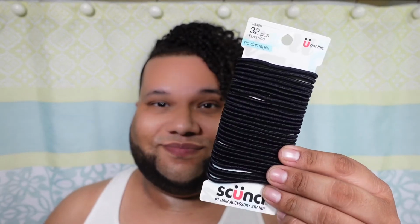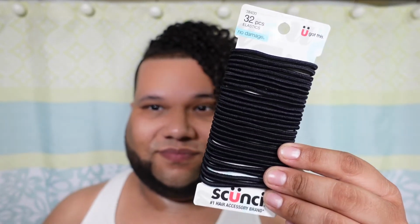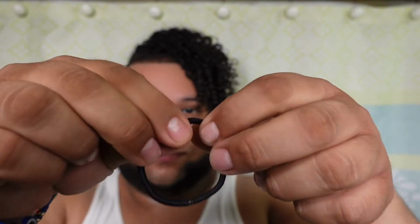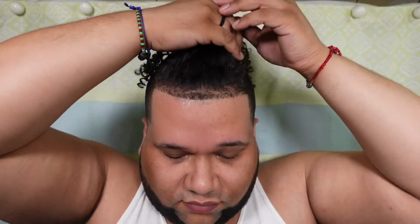The next item I want to talk about is hair ties. For those of you that do not like having your hair down all the time, especially like me, I'm a type of person that sweats like crazy. Having my hair in my face is annoying. Or even when your hair days are getting close to your next wash day, you literally just want to pick up your hair and put it in a bun.